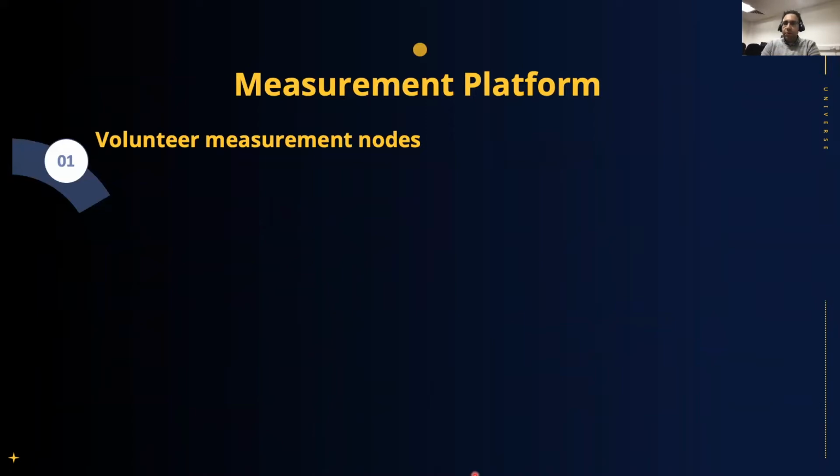Okay, so let me start first by talking about the measurement platform. The purpose of that measurement platform is actually to collect data sets that can be used as an input to the emulation module to make it more realistic and comparable with the real world LEO network. Specifically, we are building two data sets. The first data set, we call it the volunteer measurement data set or volunteer measurement nodes, where we asked a set of volunteers. Actually, there are 8 volunteers distributed over a number of cities and continents.